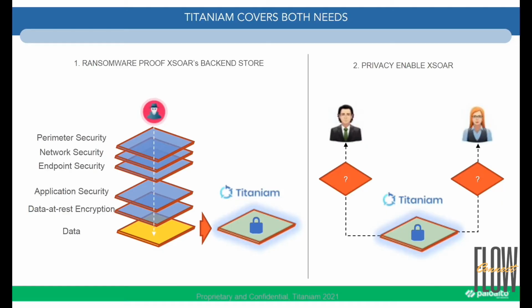The second one is differential privacy within the SOAR. So you have two different users with two different user roles. They should not be able to see all the data in exactly the same way. So we have built a security layer. It's almost like a feature within the XSOAR product, where the same data is actually seen differently by two different users with two different roles. I'll show that as well.